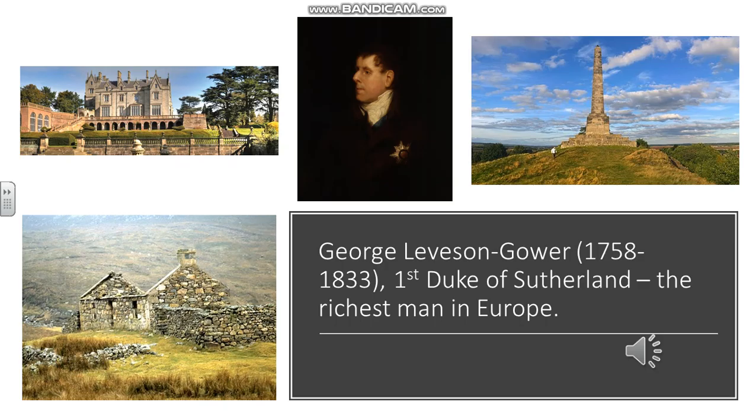Now, with the great wealth he'd accumulated from his estates, and also, we mentioned, of course, the lime works, he became the richest man pretty much in all of Great Britain and possibly Europe. And he built Lilleshall Hall, picture there. He had a very distinguished career, but I do think it's a checkered record.